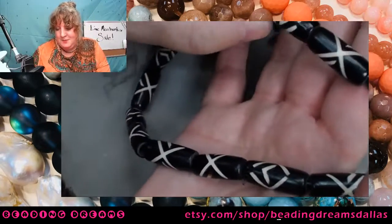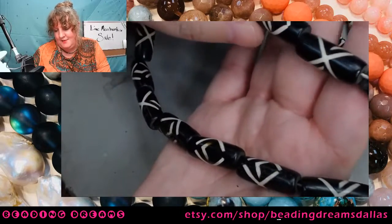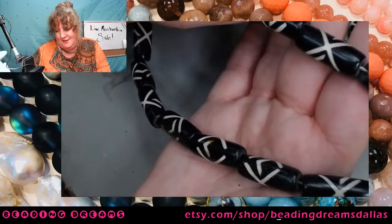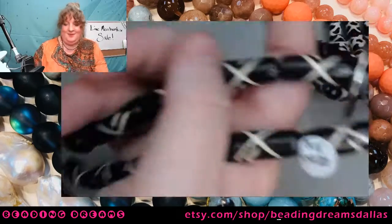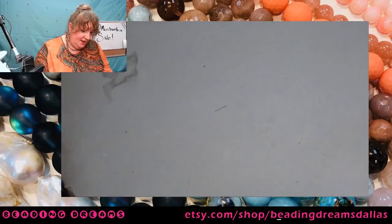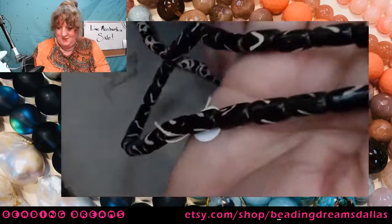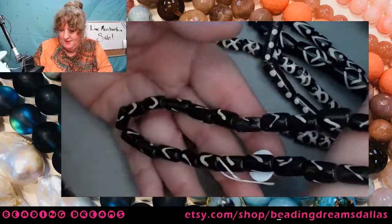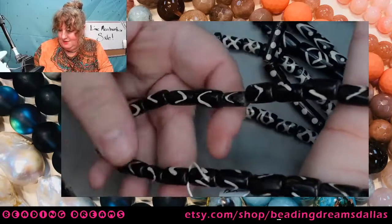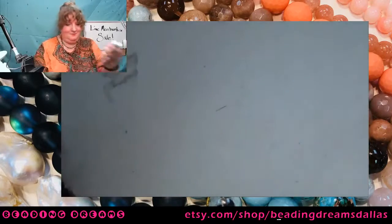All right, so batik bone, and this is a combination of X's, which make diamonds, and diamonds with V's. One strand of those, $15. And we had the flying V's, which are a very dark brown instead of black. So the flying V's are also $15.